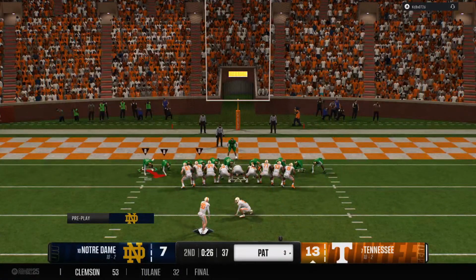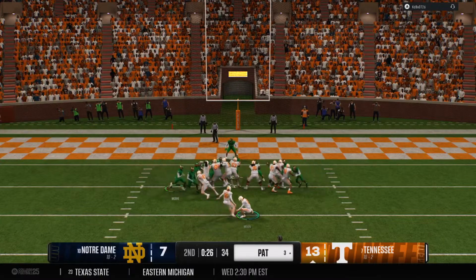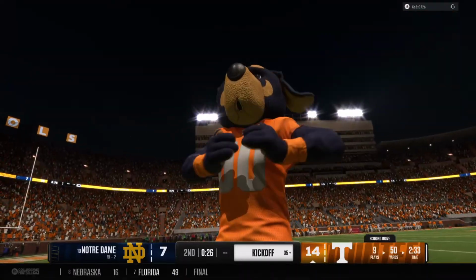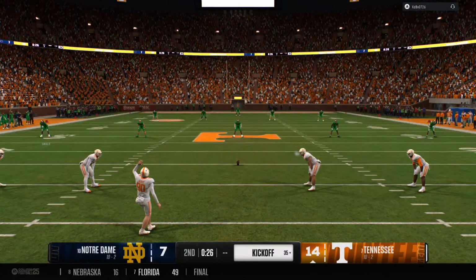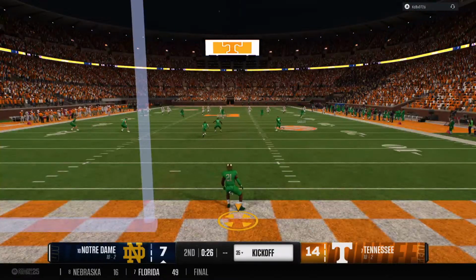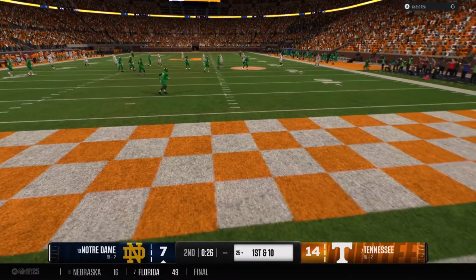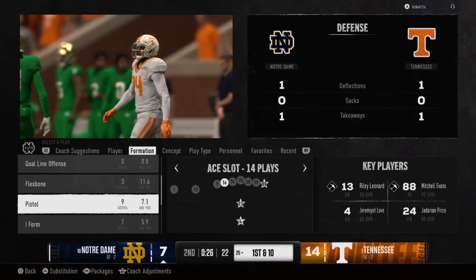Kicking team on now for the extra point. PAT makes it a 7-point lead. So the offense getting some momentum before halftime with a touchdown. Now they kick off in hopes the defense can get a quick stop. And that one will bounce out of the back of the end zone. The offense will start at the 25.